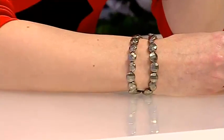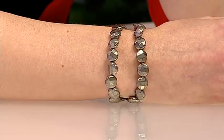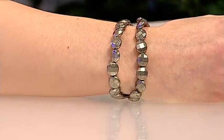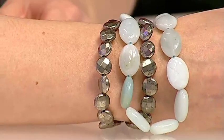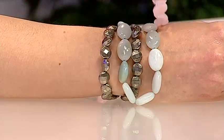But these ones with the facets as well, they're instantly a design feature on their own. Absolutely stunning. And if you've got lapis lazuli already in your stash, you know these are going to go. Just a thought. We were talking about this going with gold. Hello. I like this. This is the Amazonite that we had on earlier. That is pretty.